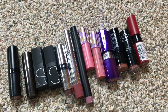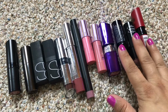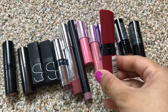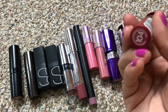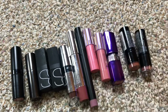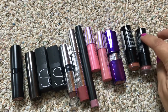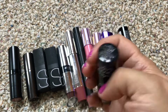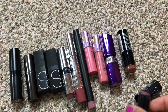Okay, so last but not least, lipsticks. Okay, so I did finish 3 lipsticks. So I finished the Rimmel Kate lipstick in 104. That is done. I love this lipstick, but I will not repurchase that until I finish up a lot of my lipsticks. Next lipstick I finished up was from NYX. This is in the color Talia. So that is done.